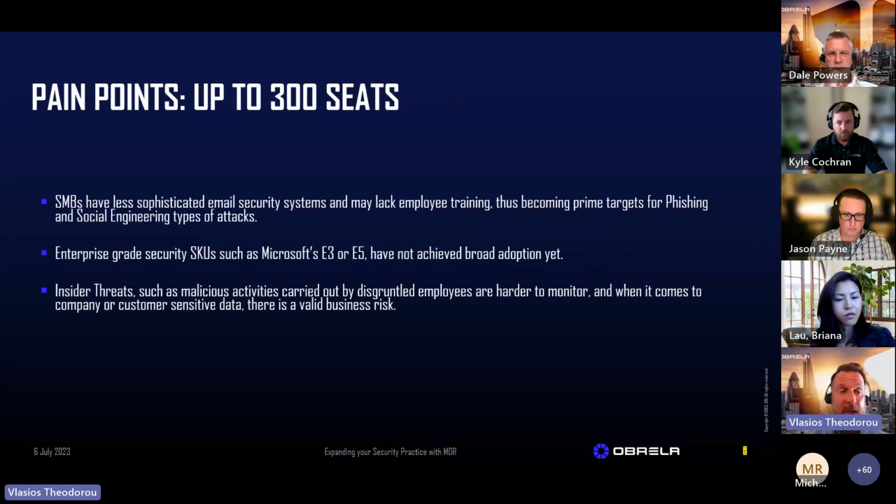And if we look at the smaller sub-300 seat segment, which is the SMB, as mentioned earlier by the fellow speakers, there are fewer resources, smaller budgets, and limited know-how, but that's a massive segment. So this is the opportunity we have through Ingram to scale, by leveraging Ingram's capability to transact and deploy with ease.